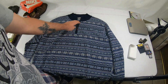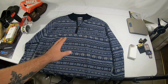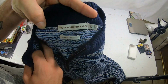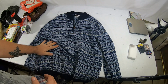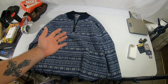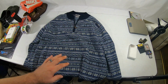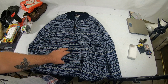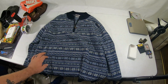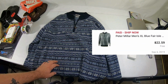And here we have a Peter Millar wool blend half zip. This is a golf brand. Here's what the tag looks like. And this brand typically sells pretty well for me. You have to be kind of selective with this brand, what you pick up and what you don't. I got this at Salvation Army on half off day for $3, and we sold it for $22.59. And this should go priority for about $7.